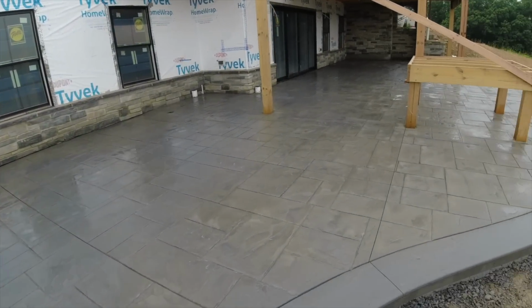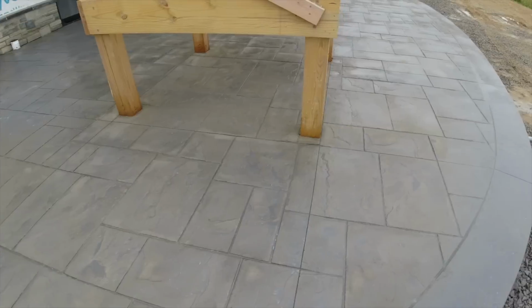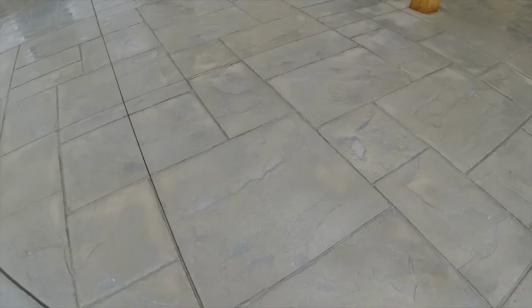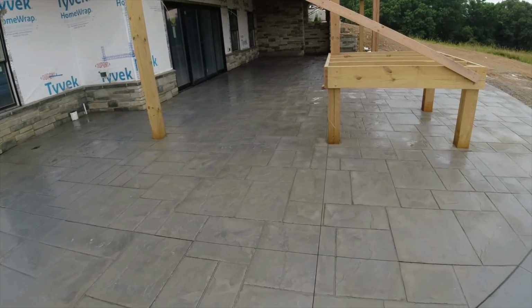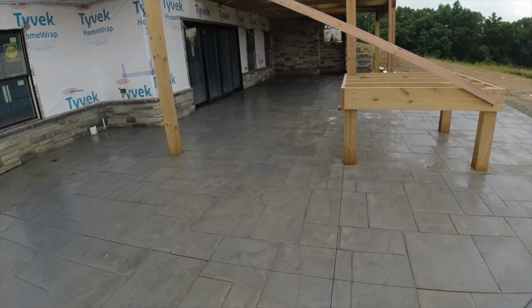Alright, so patio is cut, cleaned, and colored. And as you can see, that pigment is starting to settle in to all the textured areas to give it that kind of real lifelike look. So we're going to let this dry for a day or so. We'll come back, we'll seal it, and then this one will be finished.